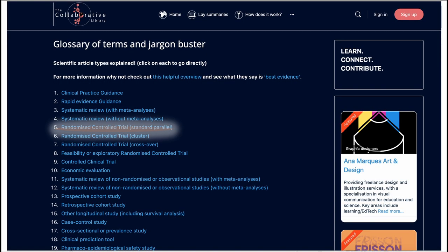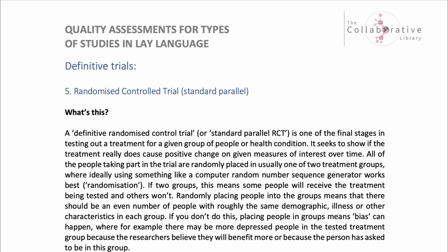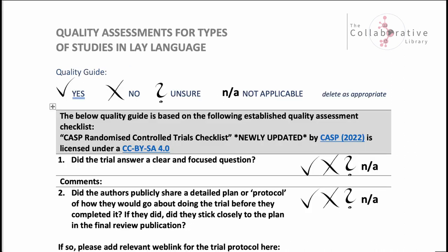Just to give you an idea, have a look at this example. It's the checklist on the Collaborative Library website for a randomized controlled trial. So first you'll find a bit of information around what a randomized controlled trial is in easily accessible language. And then if you scroll down, you can find the quality assessment guide, which basically operates on a very easy to understand scale, where a tick means yes, an X means no, a question mark means unsure, and then also you can obviously find if something is not applicable too.